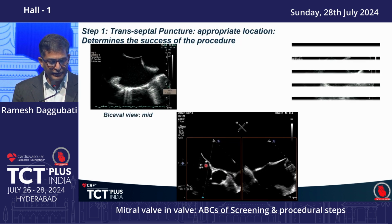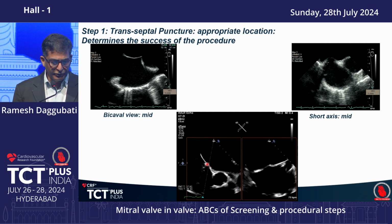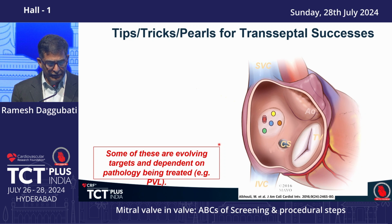So the first step is transseptal puncture, at the appropriate location. For valve-in-valve or mitral balloon valvuloplasty, you should be mid to mid in position, and not really posterior as it would be for transcatheter edge-to-edge repair. This is from my previous partner, Al-Kholi. He has nicely demonstrated in a JACC Interventions article where the puncture in the fossa should be. So a MitraClip or TEER procedure will be more posterior, whereas transcatheter mitral valve replacement is mostly mid to mid in the septum.